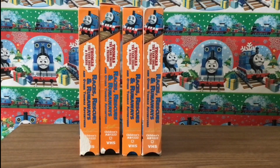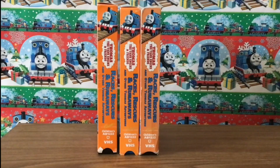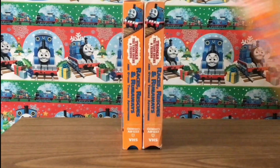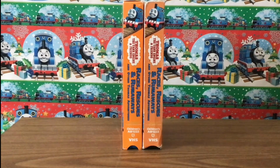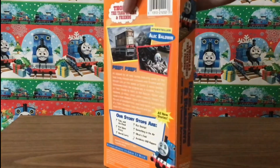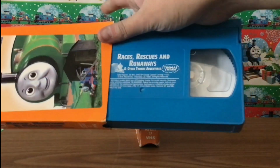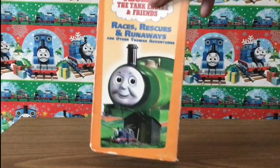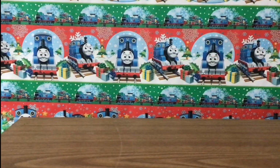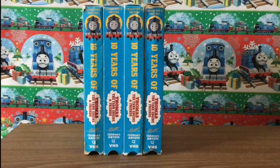Okay, here we now have 4 copies of Races, Rescues, and Runaways. Here is the first cover. This one is a Brit label. Yet again, we have the exact same one. This one, if I remember, yeah, this one is actually a really weird ink label. Then, once again, same exact one. It's in really nice shape. This one, yep, another kind of a bitch to get. It is the blue Races, Rescues, and Runaways. And then this one, once again, shabby condition, but I'll live with it. Cover is gone on that. This one, I think you guys know what it is. Canadian. Alright, Light Gallant Old Engine.